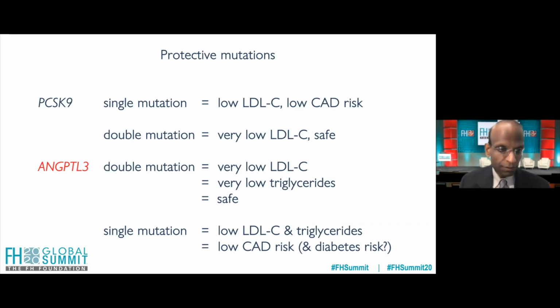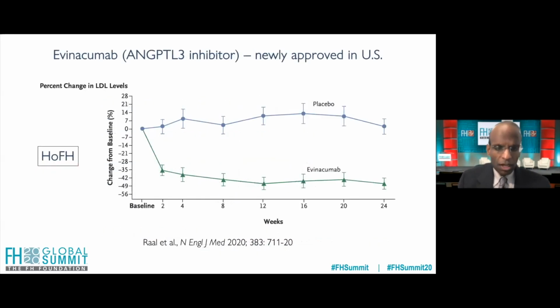Now, there's another nice feature of ANGPTL3 in that it's a lot like PCSK9 in that it's produced in the liver and then exported into the bloodstream where it has its actions. And so once again, there are 2 potential opportunities to inhibit ANGPTL3. So not unexpectedly, there are several companies who are intensely pursuing ANGPTL3 as a drug target. The first to reach the finish line, as Dan alluded, evinacumab, which is a monoclonal antibody against ANGPTL3 from Regeneron. It just received approval last week from the US FDA.